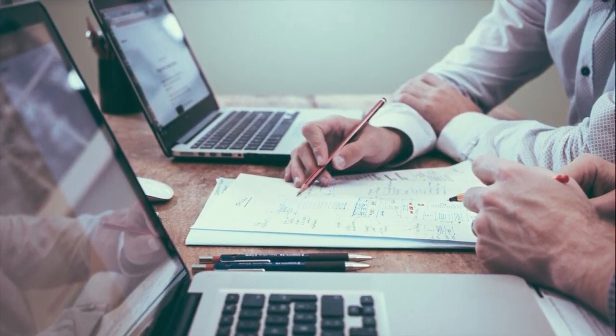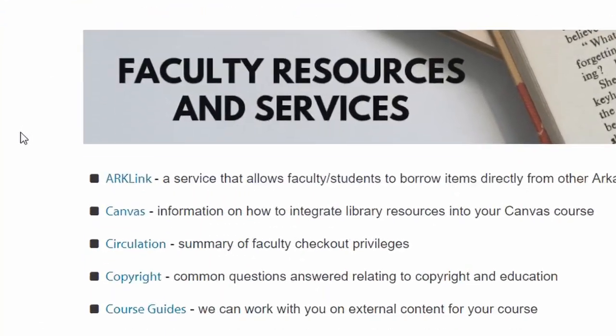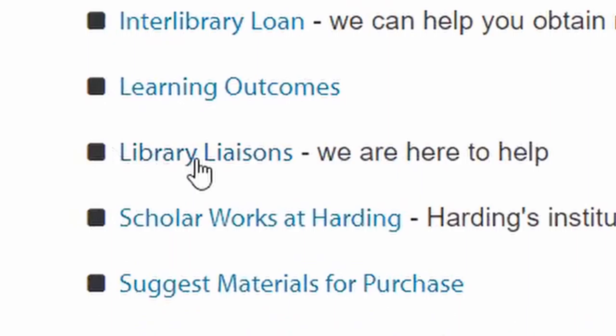Do you have a graduate assistant to help you with some research? Contact your library liaison to set up a training session with your research assistant.